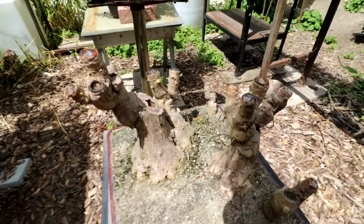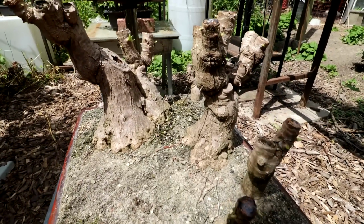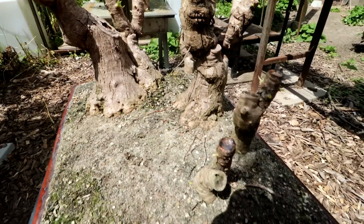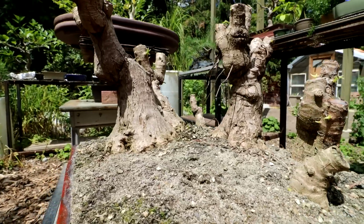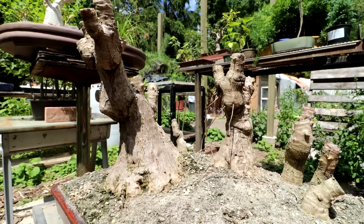They've got good weather coming up this week. Warm, sunny days. You can see there's a shoot coming up from the roots down there also. Yeah, it's going to be really good for this forest. They're going to develop well for the rest of the summer, I think, and should look pretty fantastic.